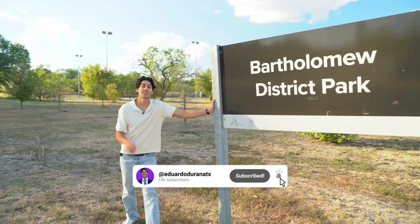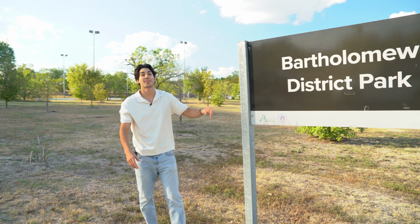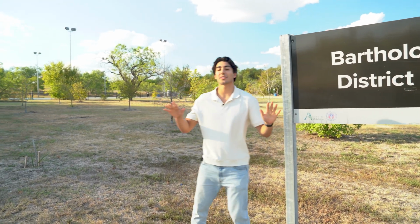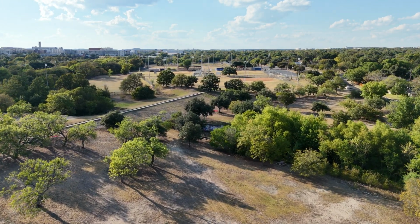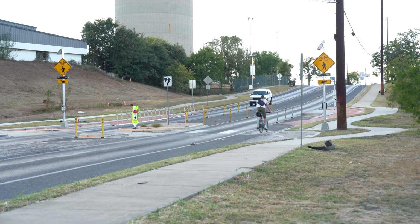Let's get to it. All right, guys, right now we're starting off the tour at Bartholomew District Park. This is on the southern edge of the neighborhood, right on 51st Street. Obviously, don't hate on the grass. It's the middle of October. It's a nice 70 degrees outside. Honestly, in the springtime though, this area is gorgeous. It's freaking luscious and green.